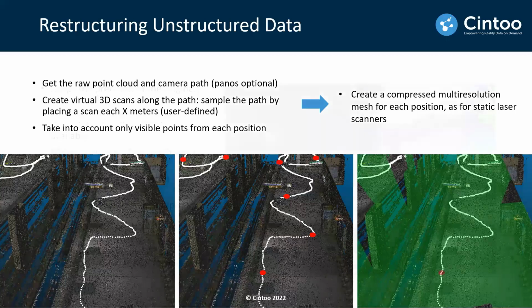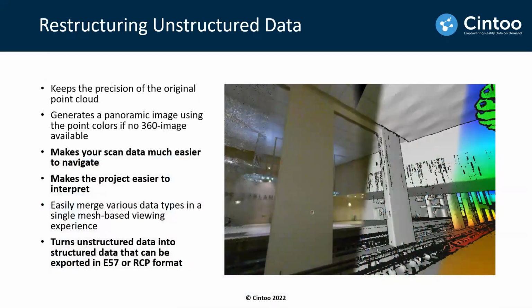The reason why we do that is very simple. We want to keep the resolution of your scanner, of the scan data, with no compromise on accuracy. We will generate panoramic images, although there may not be panoramic images in your capture. But the goal ultimately is to make navigation much easier for non-experts, much easier to navigate scan to scan, and much easier to interpret thanks to the mesh viewing as well. So really you can turn your unstructured data into structured data, as would be coming from a static scanner, and you can also now export your data as structured data.